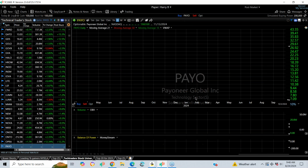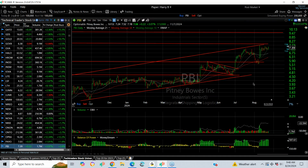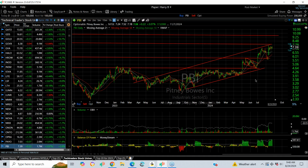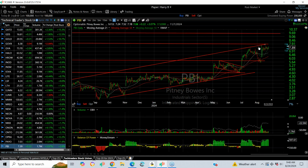That looks really good. PAYO, this is the tech trader swing. It broke out. It's got a flag. Target 8. PBI, this little junior stock, Pitney Bowes, old line company, breaks out of a base and flags, pops and retests, and pops again and forming a little flag. Target is 9.